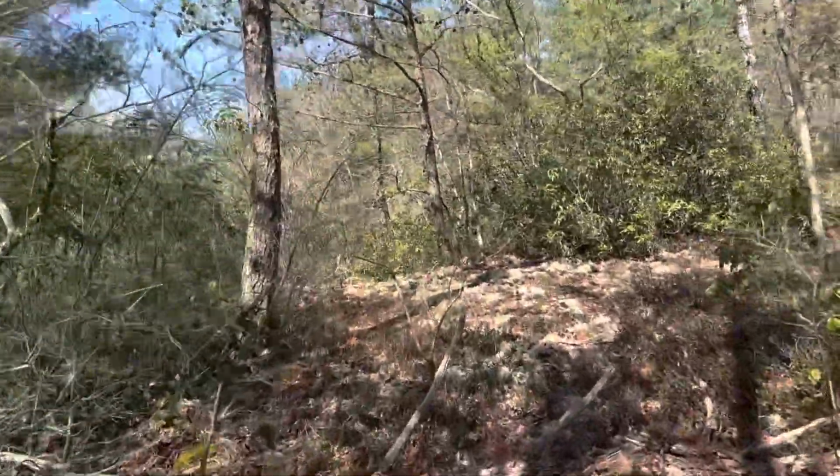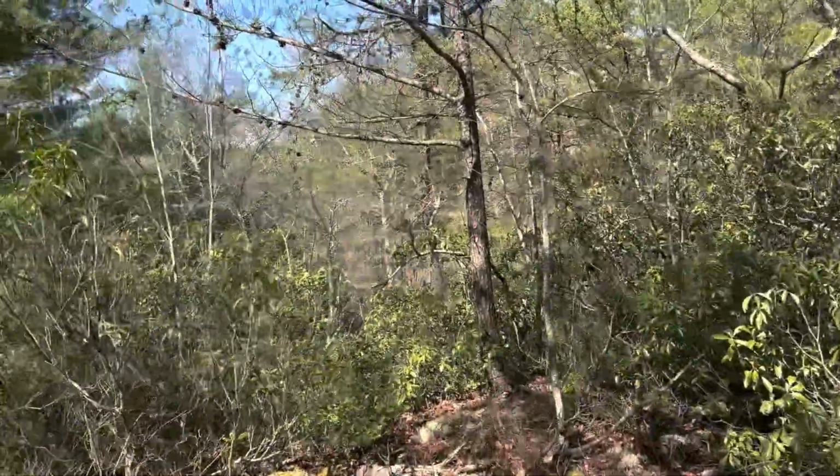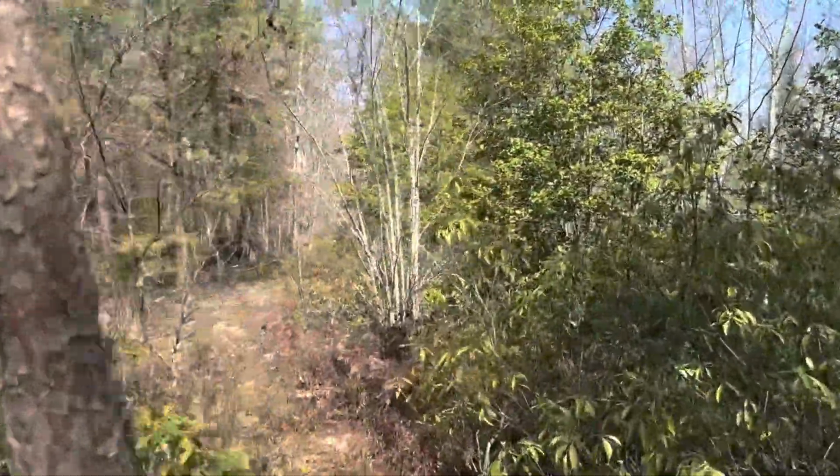Just pretty sun-baked out here too. And you know there's a gap to get down because we're following a pretty good game trail. Anyway, let's head on out here and find the gap.